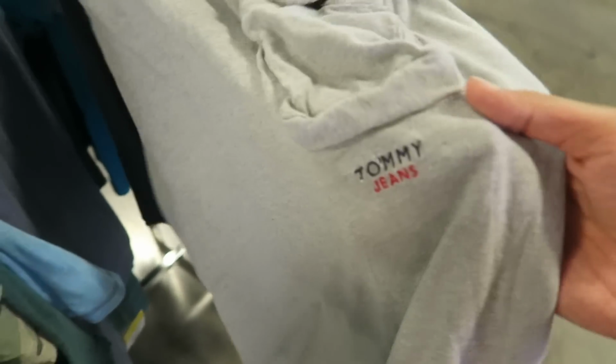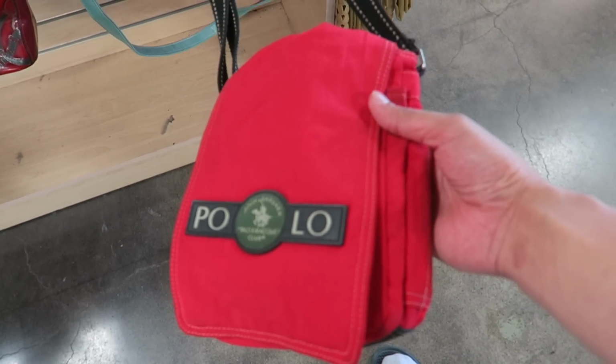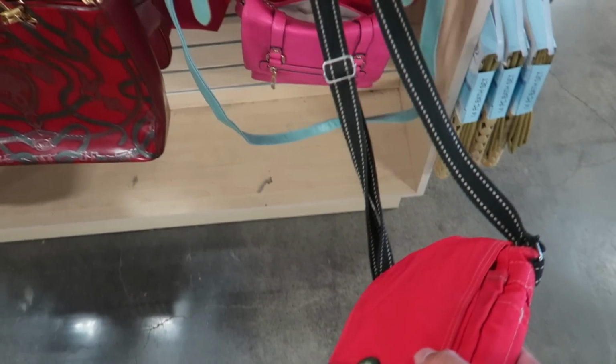Bye-bye. This is a cool little Tommy jeans too. It's got it embroidered right there. Dang, I thought this was a polo side. It's like a polo racket club.